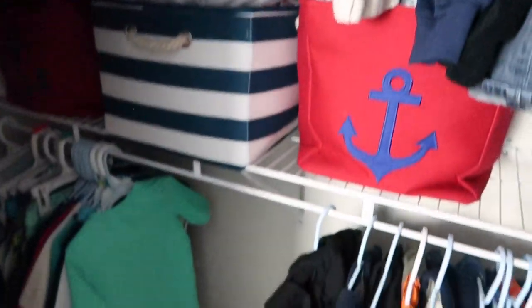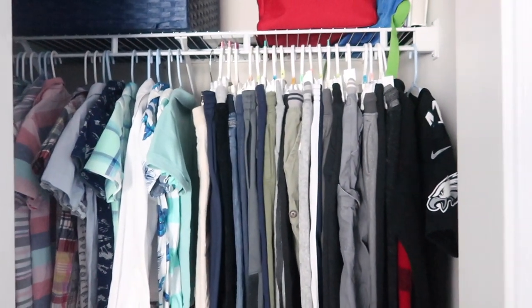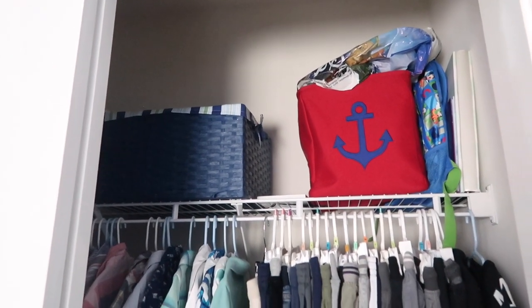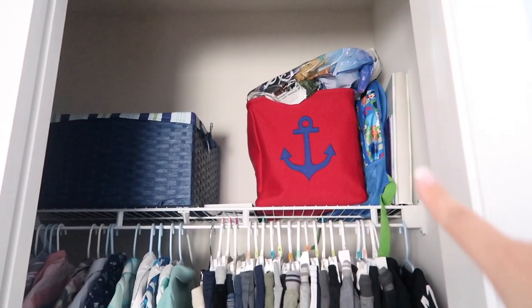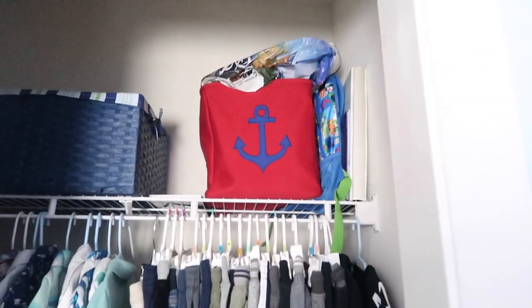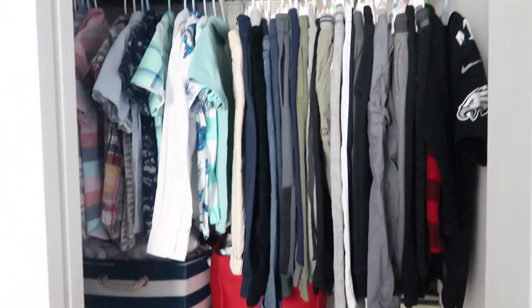I have space. I can see what I have. I mean, look at the space down there. If I wanna hang a couple things, I do have a load in the laundry, a load in the dryer, but I think we'll be fine. And up here, I have little blankets that I don't know why I'm holding on to. I probably can get rid of those too. And this bin just has baby things that I'm saving, and then Disney stuff. So I can probably organize that a little better. Overall, it looks really good.